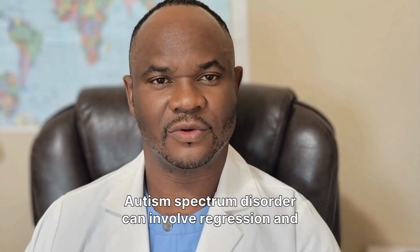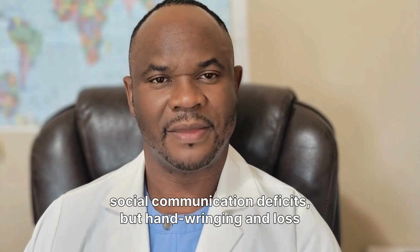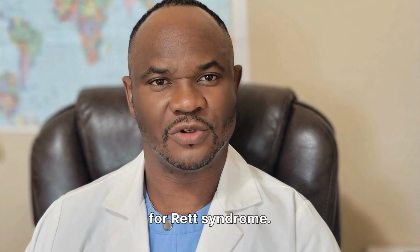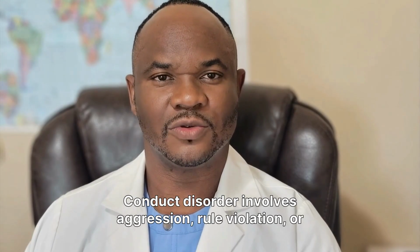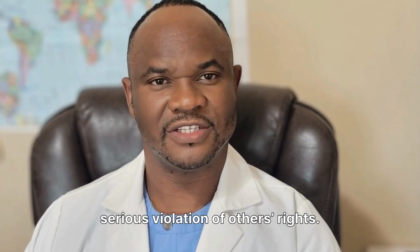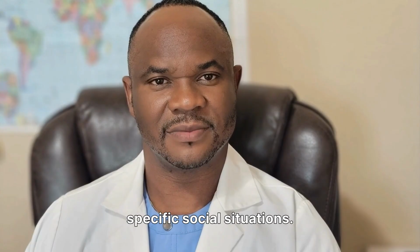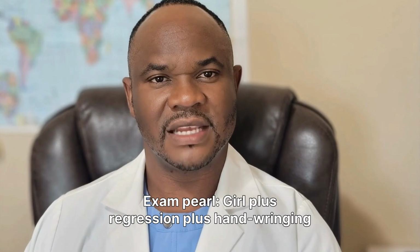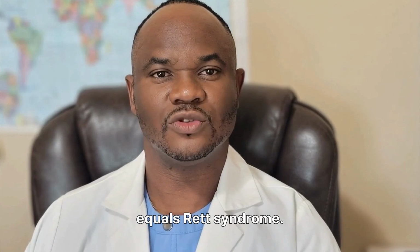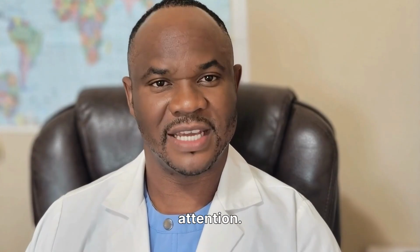Autism spectrum disorder can involve regression and social communication deficits, but hand-wringing and loss of purposeful hand use are classic clues for Rett syndrome. Conduct disorder involves aggression, rule violation, or serious violation of others' rights. Selective mutism involves failure to speak in specific social situations. Exam Pearl: girl plus regression plus hand-wringing equals Rett syndrome. When the exam gives you hand-wringing, pay attention.